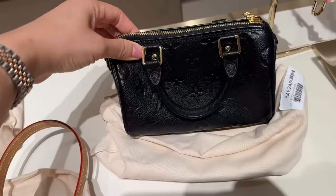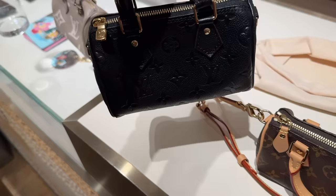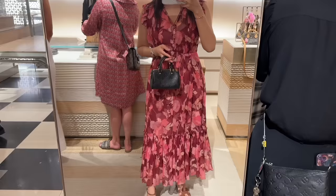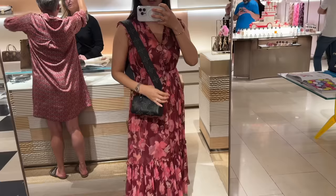The on-front leather versions are chic too, but I think I prefer the monogram with the Speedy silhouette in general. This strap is pretty overpowering.